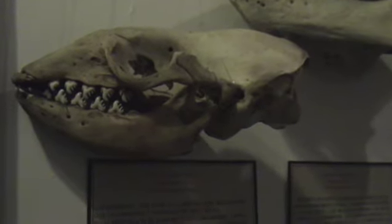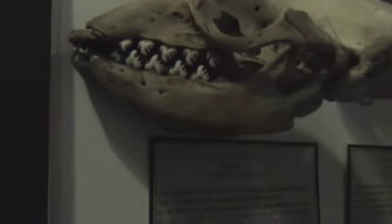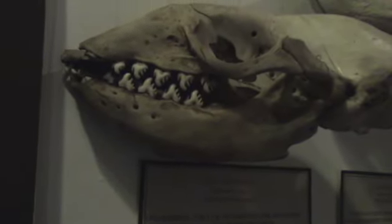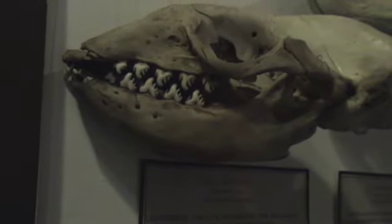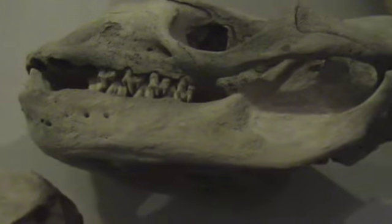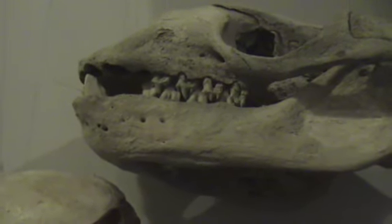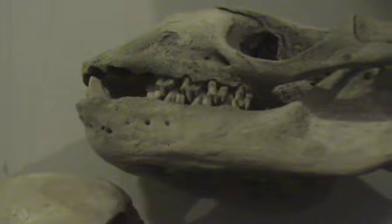This is a crab eater seal. But look at those teeth. You wonder if those are the real teeth? Or they look like they've been worked, but maybe not. Here is the leopard seal. A little bit. They're so heavily worn you can't tell from now.